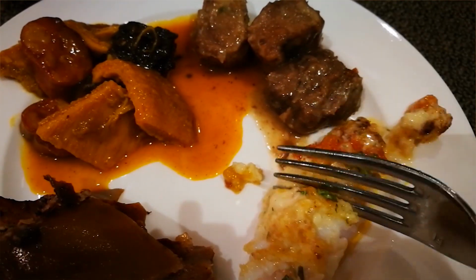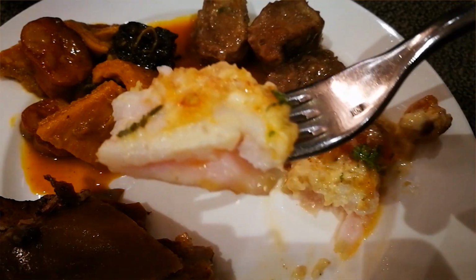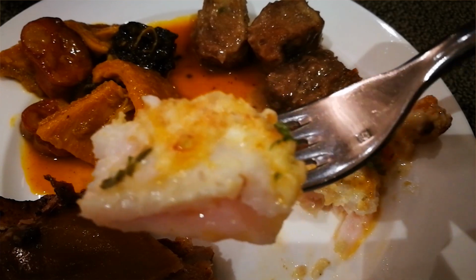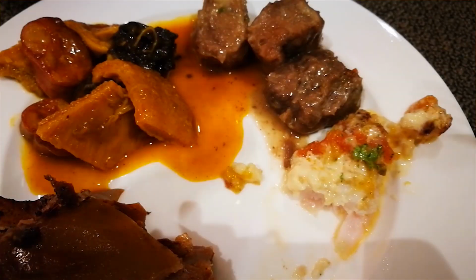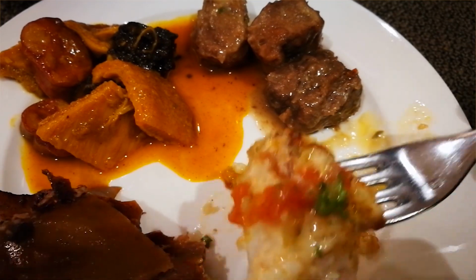Let's start off with the fish. Start with a light dish first. This is basa fillet, I believe. It's baked with that crust and olive oil. Very good fish. Melts in your mouth. Don't need to chew it. It's so good. I'm going for a second bite. Look at that.